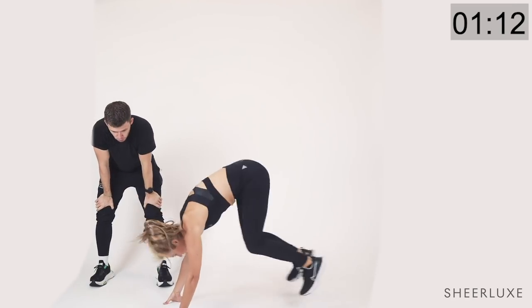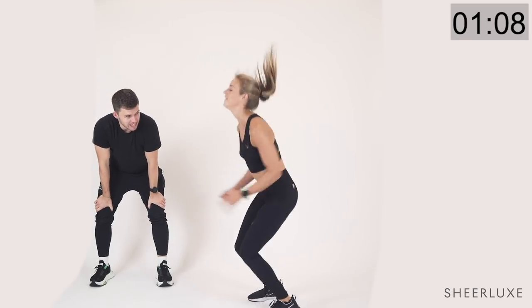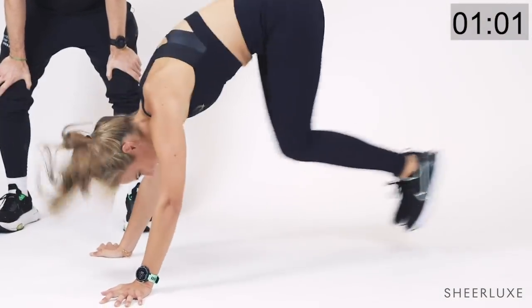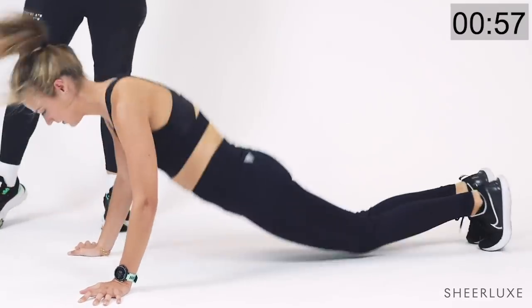Alice, what round are we on? Four. Nice, four tuck jumps we're on. Knees up, knees up, knees up, knees down. Come on, Alice. Less than a minute left, everybody. That's two, knees in, Alice. Three, that's four, four burpees we're on.